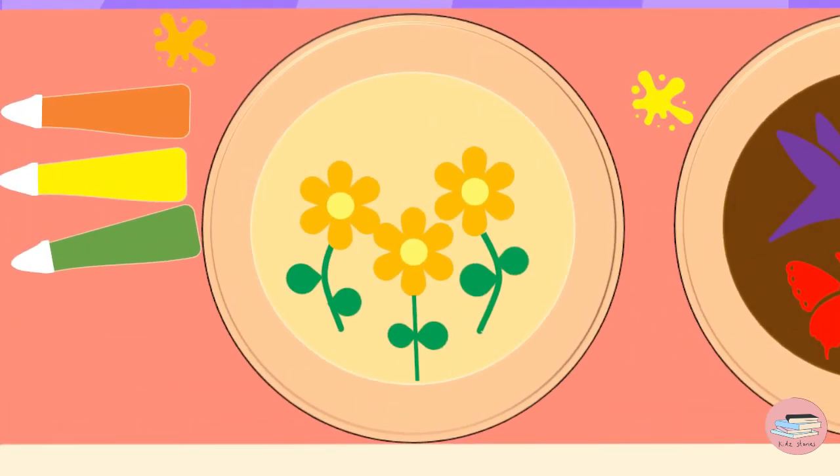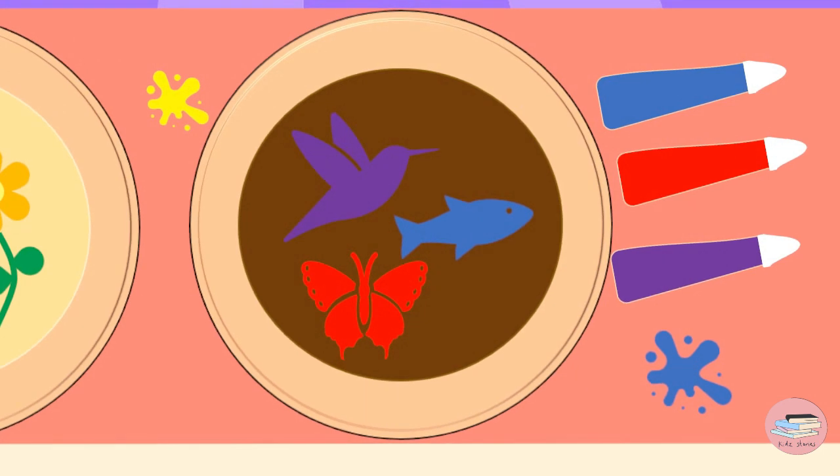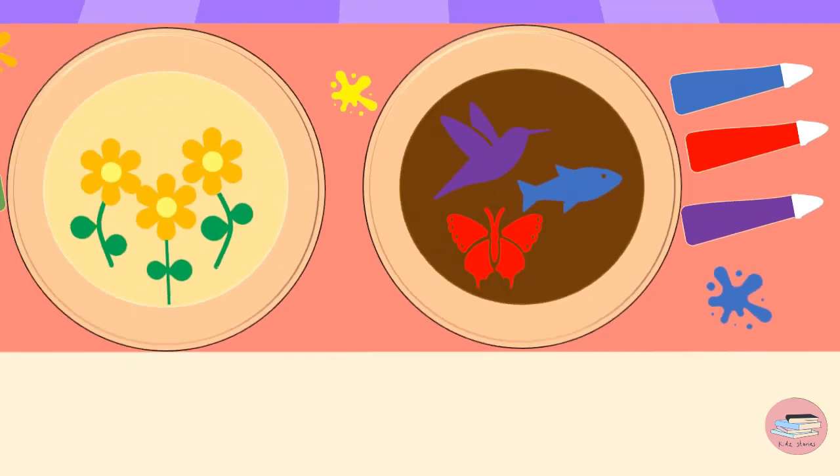I drew 3 of my most favorite flowers in the world. Marigolds. I drew my favourite animals in the world, a hummingbird, a fish and a butterfly.